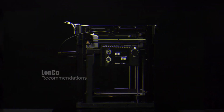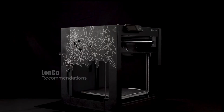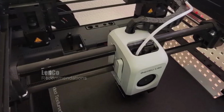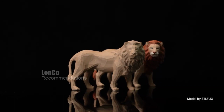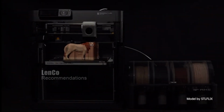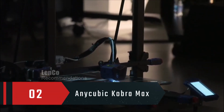It is also noisy and uses proprietary parts that may be hard to replace. Overall, the P1P is a great printer for those who value speed, accuracy, and customization. It is not for beginners or those who want a plug-and-play experience. It is for makers who like to tinker and upgrade their machines.